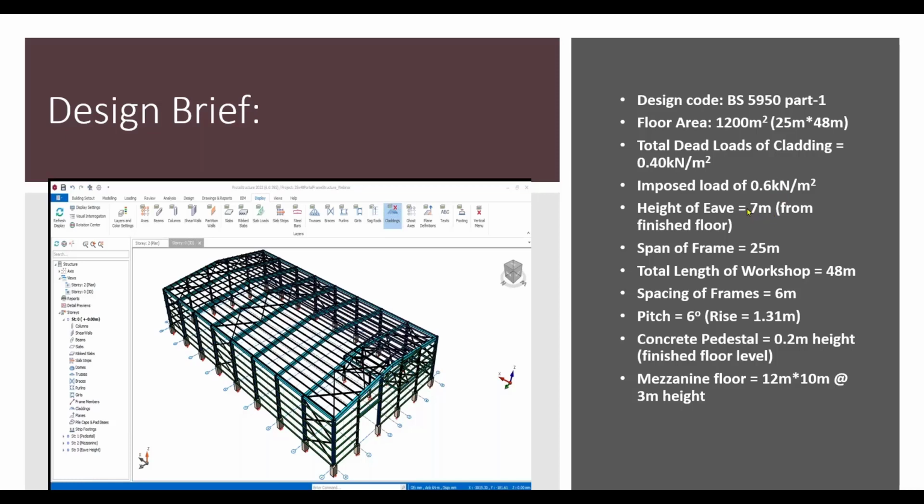Height of eave is 7 meters from finished floor level. Span of frame 25 meters. Total length of workshop 48 meters. Spacing of frames 6 meters. The pitch is 6 degrees. When you convert it, the rise is about 1.31 meters.